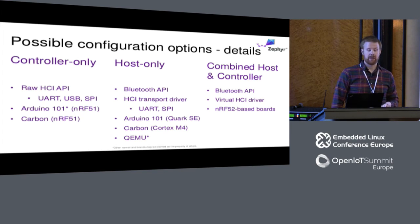Linaro announced their Carbon board at Linaro Connect very recently. It's very similar in this sense to Intel's Arduino 101. Instead of Quark SE, it has a Cortex M4. And instead of UART between these two cores, it has SPI. But otherwise, they actually demoed the host-only configuration running on the Cortex M4 and then the controller-only on the NRF51.